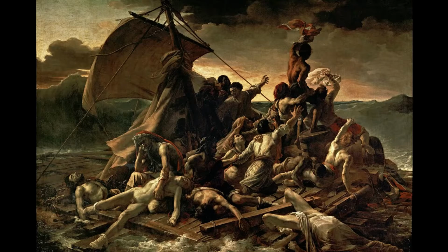There's another triangle, if you like, facing downwards, caused by the shape of the raft that comes into the bottom of the painting where you are. So you've got these two triangles pointing upwards and a triangle pointing downwards, setting the scene of the raft. And in the background you have these tumultuous waves.